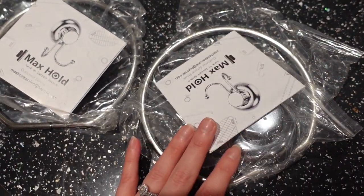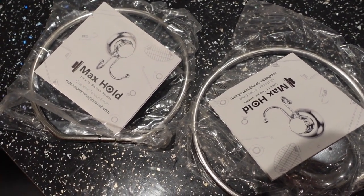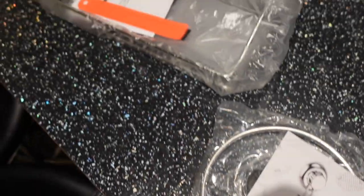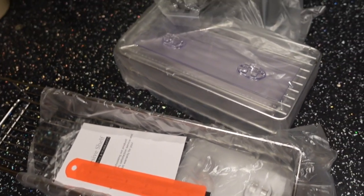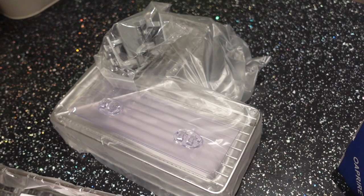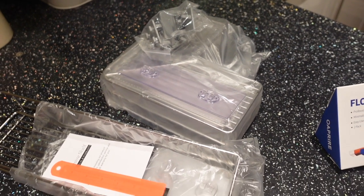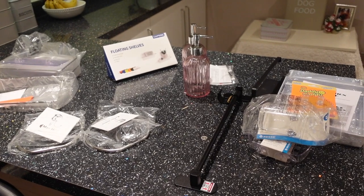I've then got these two suction towel rail holders, which is great because at the moment we have our hand towel on the radiator, which is a bit too far from the sink, so water gets everywhere. One is going in the kitchen and one in the bathroom. I then have this floating shelf for my skincare products in the bathroom. Finally, I've got this corner shower caddy, to replace our current little glass shelf in the shower, which is looking a little bit grubby. That is everything I've bought from Amazon to organize with tonight, so let's get straight into it.